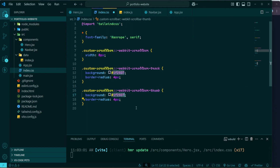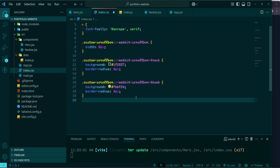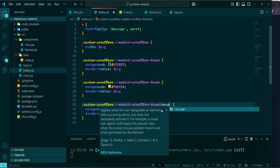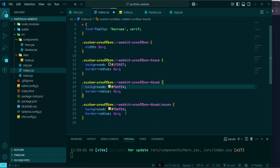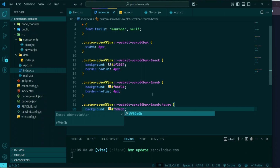I'm going to change the background color. It's going to be F24. The border radius will be the same. Finally, I'm going to duplicate once again this scroll bar. I'm going to add here hover. On hover, I'm going to change the background color, and it's going to be F59E0B. Alright, so I think that's it.